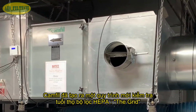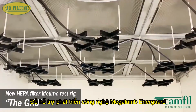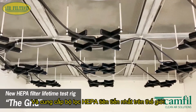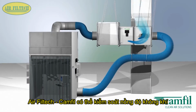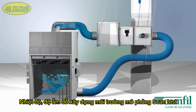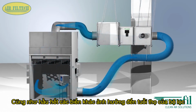Camfil has created a new HEPA filter lifetime test grid, the grid, to assist the Megalam EnerGuard development effort and provide the most scientifically advanced HEPA filter analysis in the world. Camfil can control the airflow, particulate contamination concentration, temperature, humidity, scan test and filter challenge simulations, as well as most other variables affecting a filter's service life.